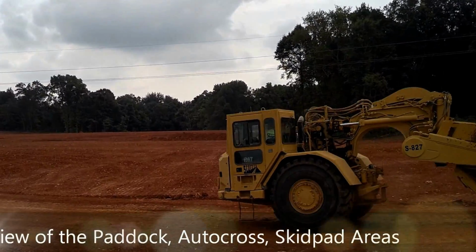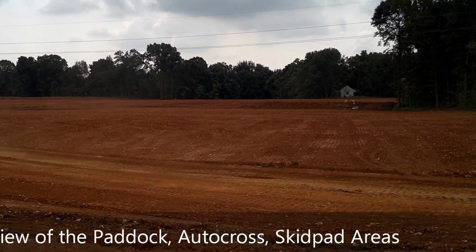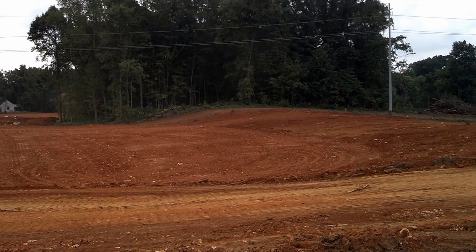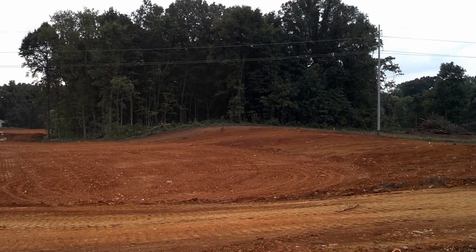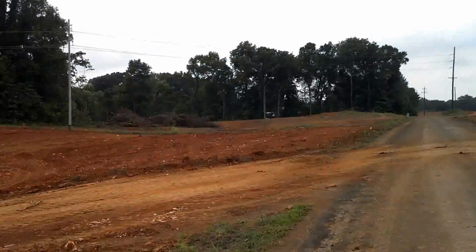This is actually looking at the paddock. The control tower and paddock and autocross skid pad area will be there. And that little clump of woods there is where we have discovered an old cemetery that we will be preserving. Fortunately, it's not in the way, and worked out just perfect.